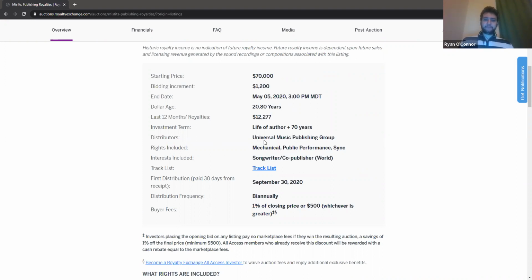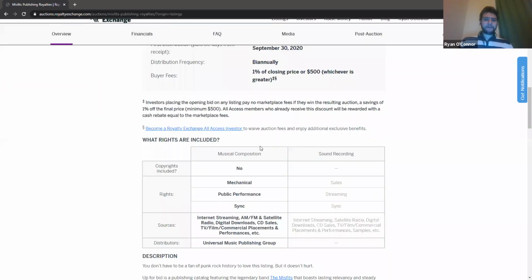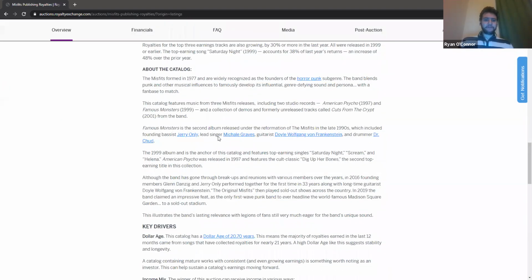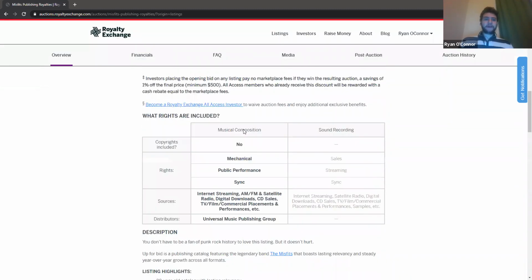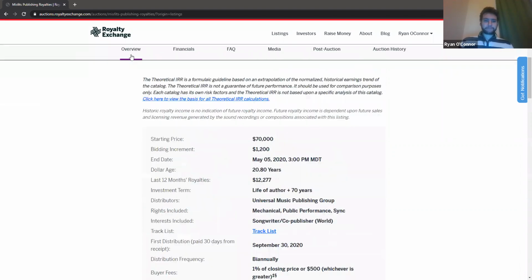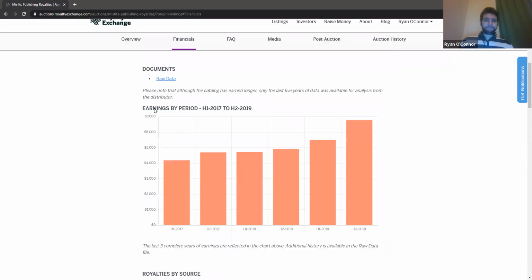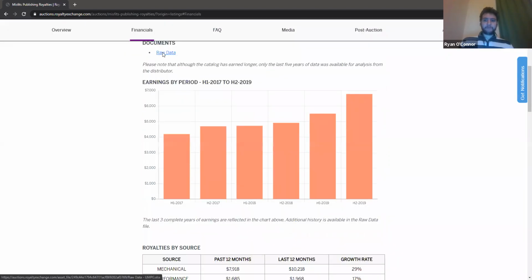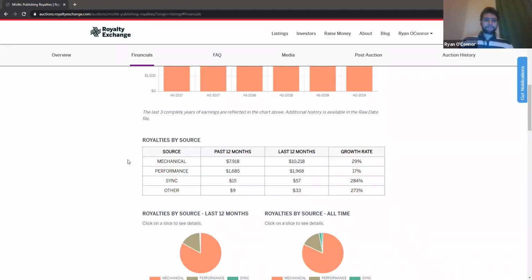Then you get some other information: publishing, type of royalties included, that sort of thing. If you scroll down a little further, you can read about the key drivers, which we'll uncover in the financials. Moving on to the financials tab, you can see our raw data file, which we'll touch on in a minute. We see that the earnings are in an uptrend, which is certainly great to see. Here is how our royalties have earned over the last 12 months, and you can see the growth rate here.